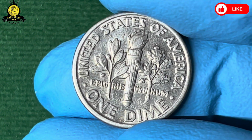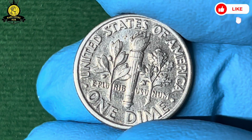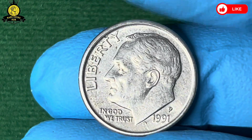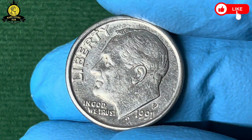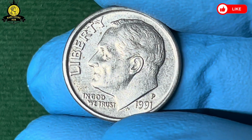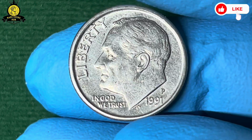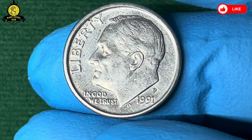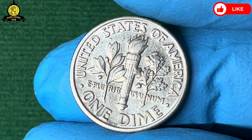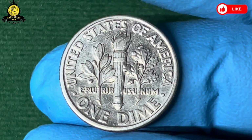As the years go by, the value of the 1991 one-dime coin continues to rise. Whether you're a seasoned collector or someone who is just starting to explore the world of numismatics, the 1991 dime represents an important piece of American heritage. From its historical significance to its timeless design and its potential for incredible value, this coin is more than just a piece of currency, it's a testament to the enduring legacy of American coinage.